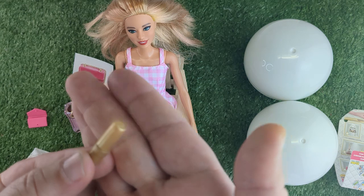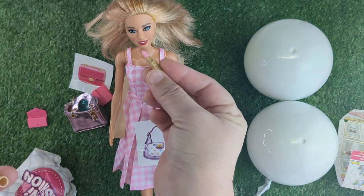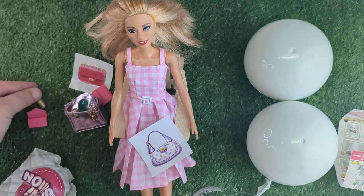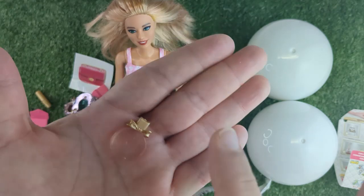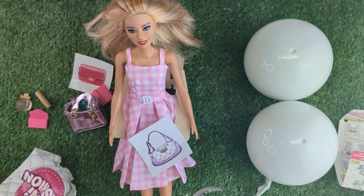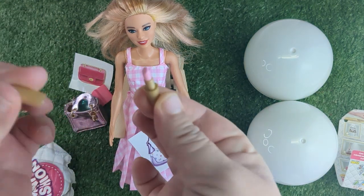It is the lipstick. And it opens. And it matches her dress. Oh my gosh. And another bottle of perfume. Oh my goodness. Okay, the lipstick, really big for Barbie.